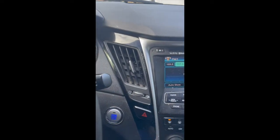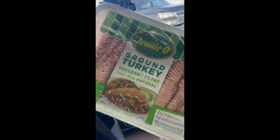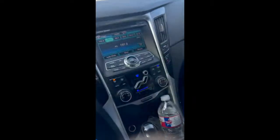And oh yeah, I had to run back into Sam's Club because I forgot ground turkey. Because we're gonna introduce Mama Girls to some raw turkey. So I went in there and grabbed some raw turkey. Raw ground turkey, 93% lean, 7% fat, 21 grams of protein. Yeah, I've actually never been into this store before. This will be my first time.